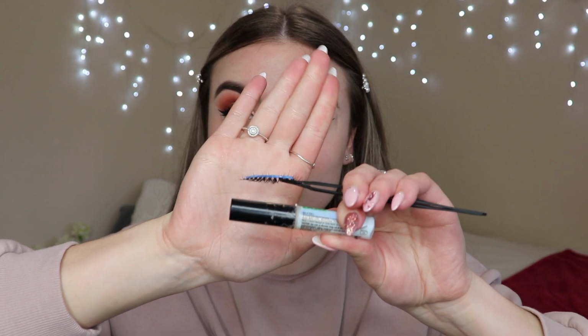Now from here, you can take a pair of tweezers. I have these lash applicators here. Grab my lashes with that. And then I'm going to take my lash glue, just pop enough to cover the lash band, just coating it so it looks like that.